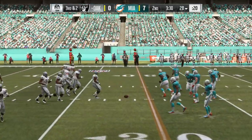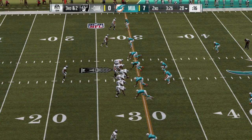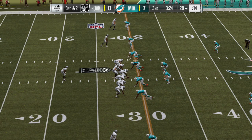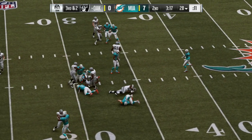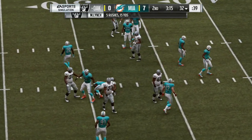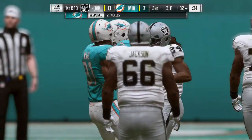The Raiders on 3rd down. They've been okay, 2 for 3 thus far. Here it's 3rd and 2. Back to the ground, this time Lynch. And he gets it to the 32, good enough for a 1st down. 3 yards there, good enough to keep the drive moving.